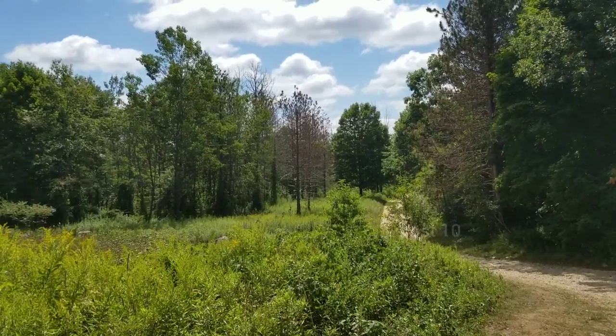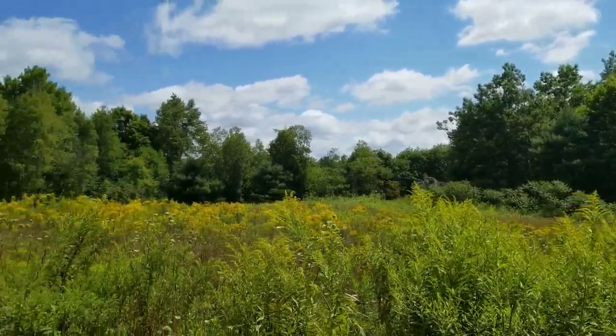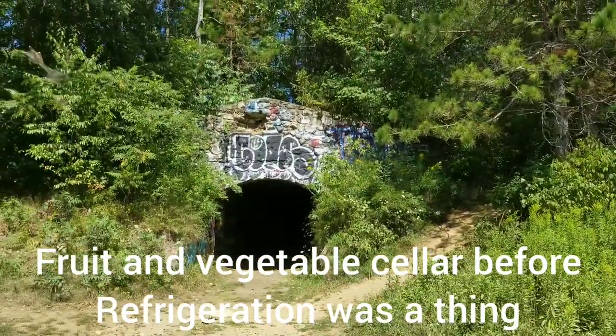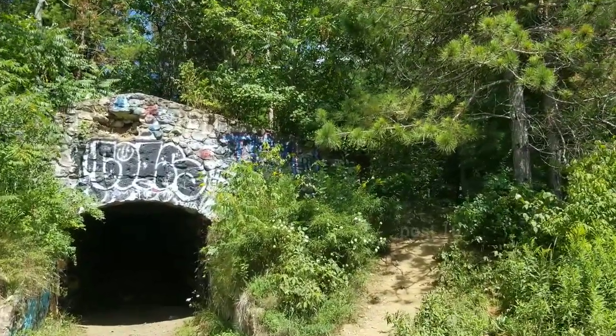Hey everyone, today we're here in Rutland, Massachusetts, checking out their abandoned prison camp. We're gonna see what we can find here. This here is the first thing we're gonna check out. This is what we call the fruit cellar.